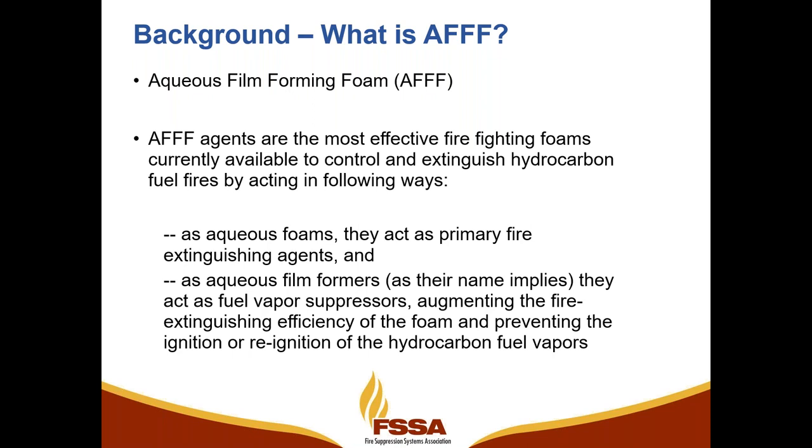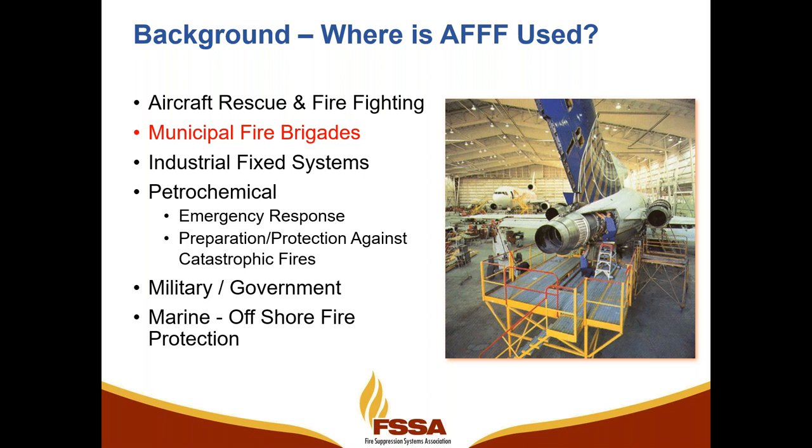Where is AFFF used? It was originally designed for aircraft rescue firefighting after an incident on the carrier Forrestal. They decided they needed a faster acting foam with lower critical application rates, and that was the birth of the idea behind AFFF. So ARFF operations, municipal fire brigades, industrial fixed systems. Many of you probably get involved in those fixed type systems. In the petrochemical line, we have both the emergency response and the preparation or protection against catastrophic fires. The military uses it. They were the first to embrace the use of AFFF after the Forrestal incident, and it's also used on offshore oil rigs.